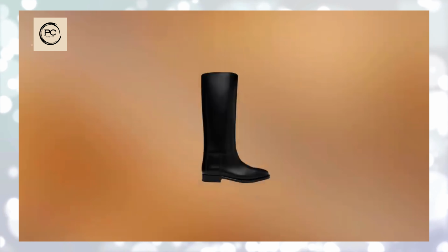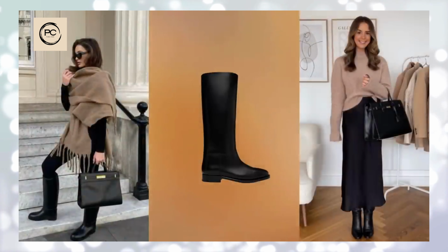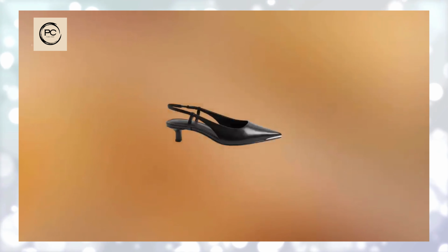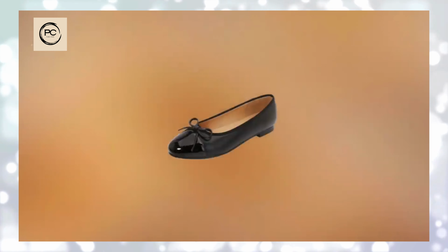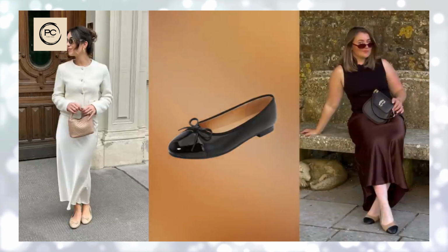For a more polished, structured look, consider sleek, slim black boots. Paired with tights, skinny jeans, or even a midi skirt, these boots create a streamlined silhouette that's both chic and versatile. If you're aiming for a touch of femininity, kitten heels are an elegant option that adds a slight lift while remaining comfortable.